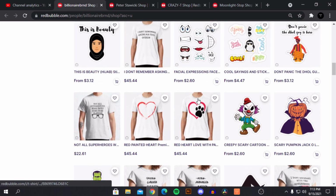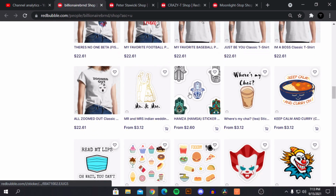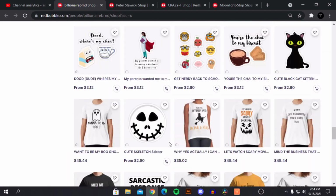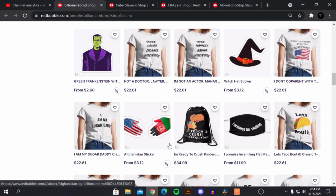The main thing I saw on your shop is that most of your designs have a shirt as the front image. In my videos I have already told you to put a sticker or sticker packs as your front image. Just like this, you have put a sticker as your front image. So there are three things you have to do. Number one, you have to make collections. Number two, put a sticker as your front image, and remove these shirts as front image and put stickers in their place, just like you did here and here as well. So do this thing.